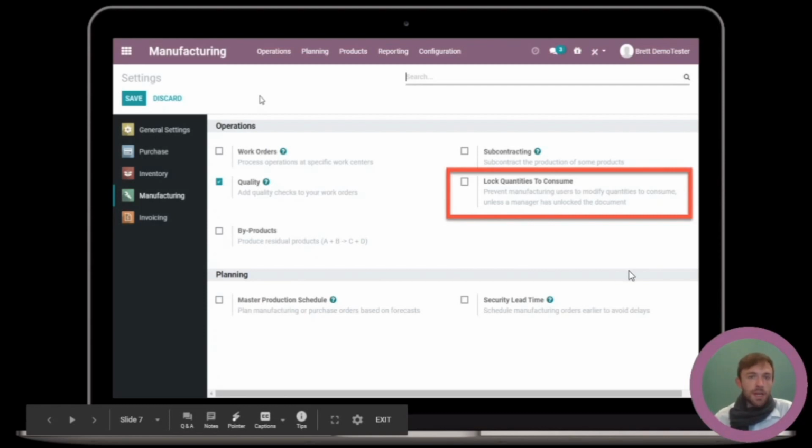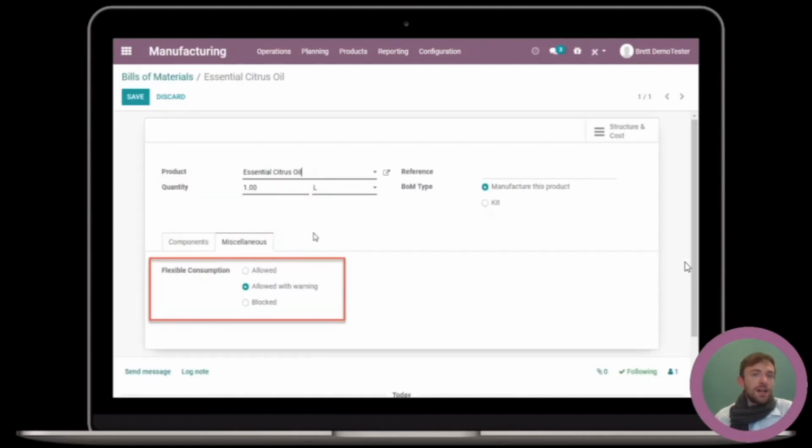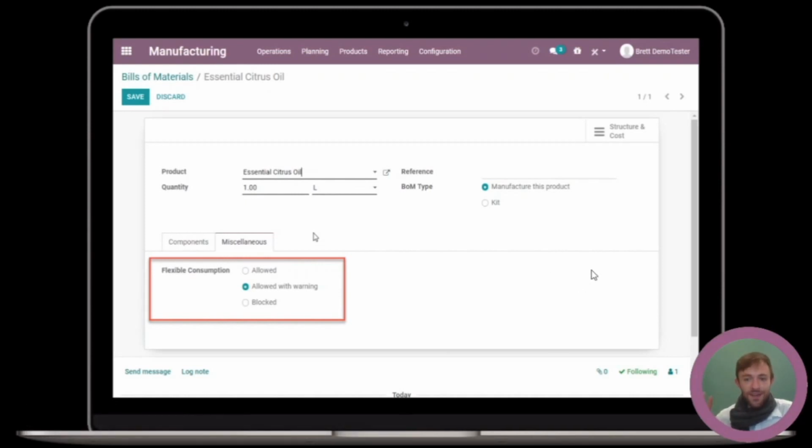So it's flexible by default, but you can override that and make it less flexible if you prefer. And in addition to the general settings, there's also settings on each individual bill of material level for whether or not you allow that flexible consumption. So it's a lot more flexible now, but you can still control it and reduce that flexibility if you need it to.